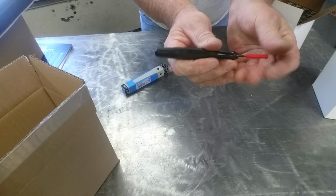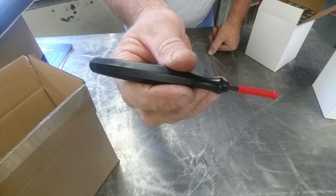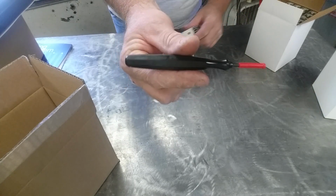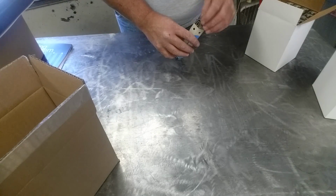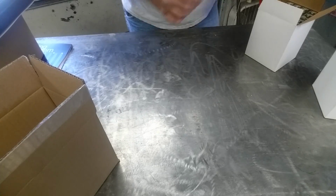If you're going to put it in your pocket, you better keep that rubber cap on there. You'll end up stabbing yourself with it. But we got 50 of those to give away. So, little tri-knives, always handy to have for doing deburr work. All right, that's the end of the Noga stuff.